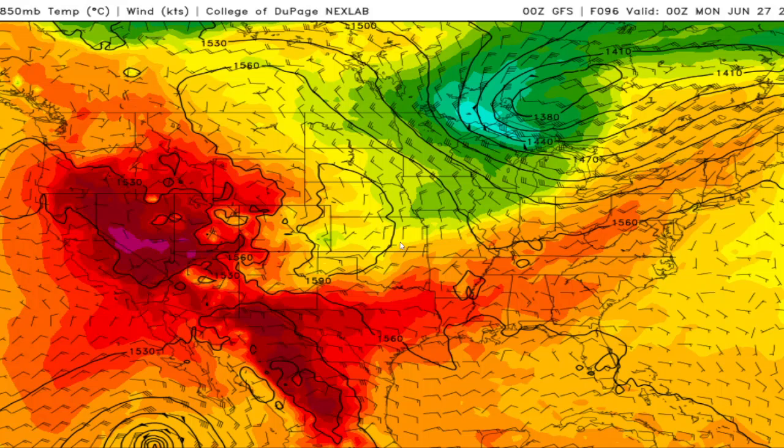But that heat will start to move and retrograde to the west across portions of the desert southwest, the Rockies, and then all the way down into South Texas and portions of the southeast, still baking in that heat even as we head into early next week.